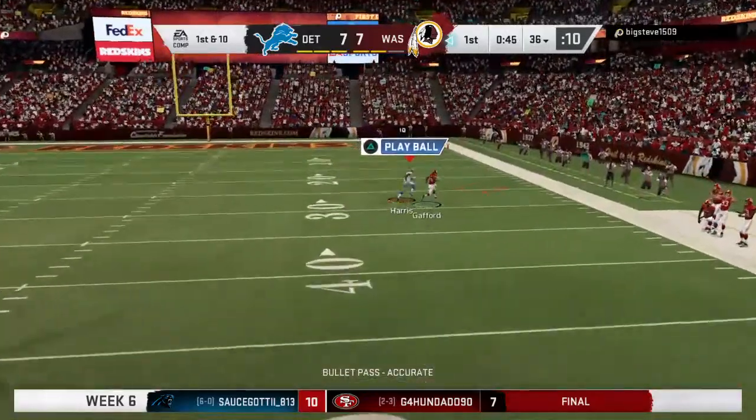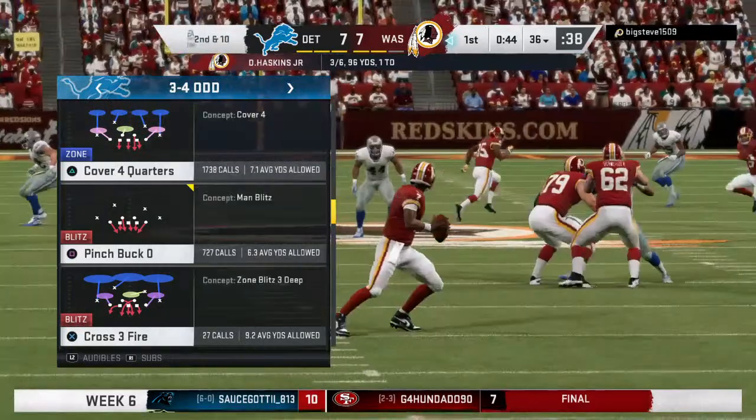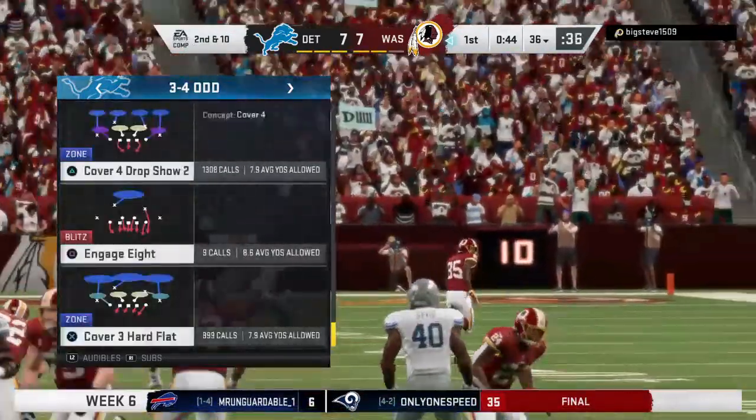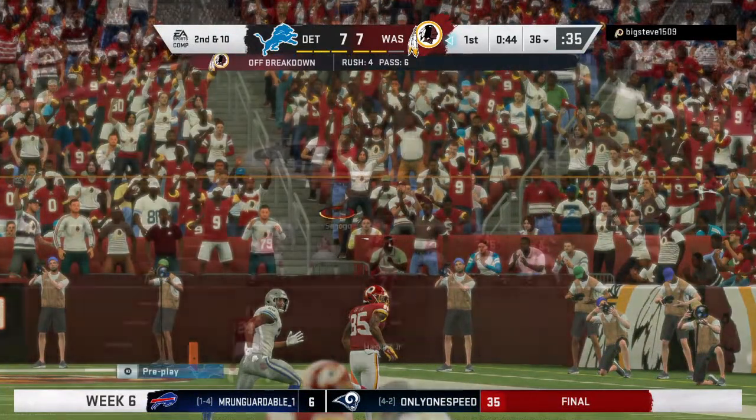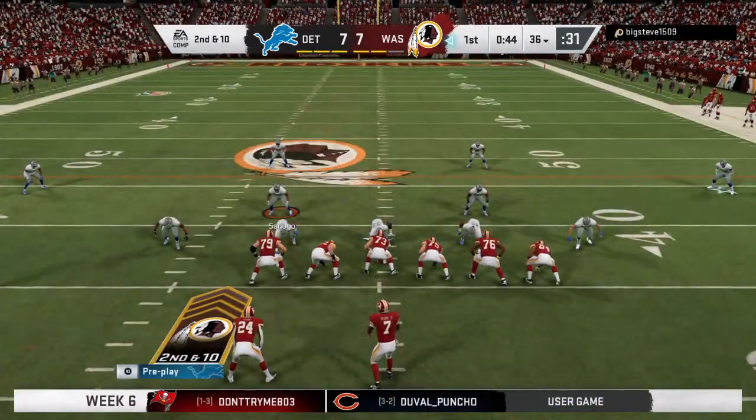He's going to air one out. And incomplete. Crisis averted. Almost picked. Instead, 2nd down. They'll try again from the 36 on 2nd and 10. Keep it up, defense. Keep it up, guys.